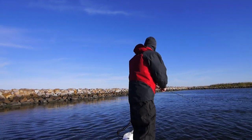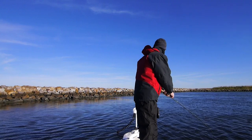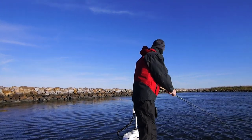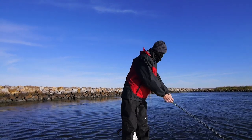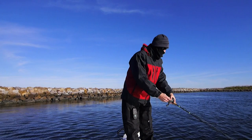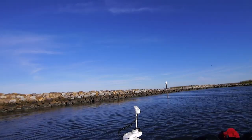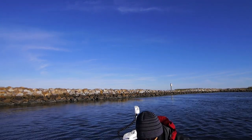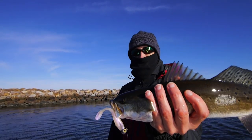Nice. Trout. Oh yeah, trout? Oh yeah, hell yeah. Trout. Is it net? No, I think I'll... That's pretty trout. Yeah, that is a beautiful trout. Yes, it is. It's like my second cast.